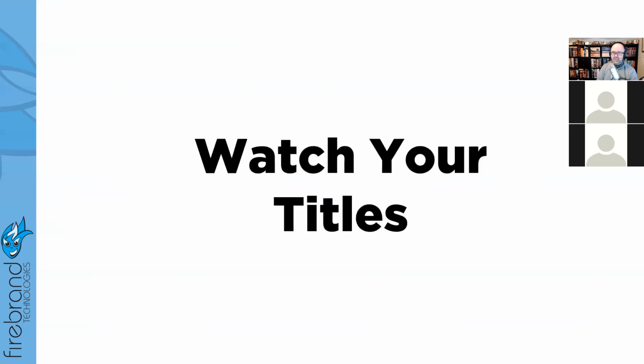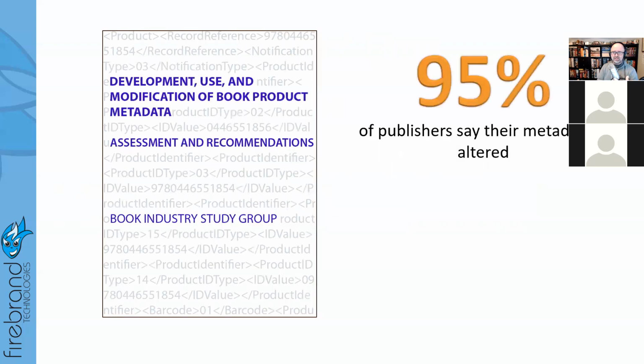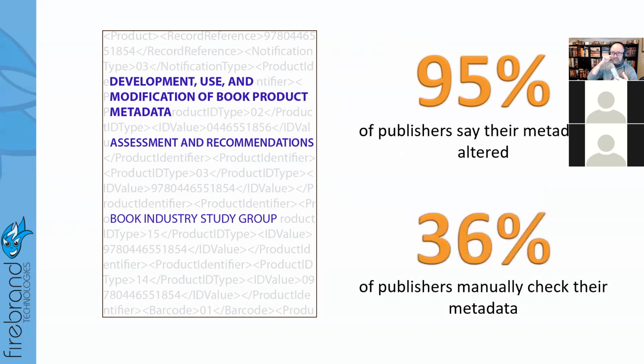When you've made all of these changes, you've done everything that you can do, you really need to watch your titles in the marketplace. Pay attention to everything that's going on. In 2012, BISG commissioned a report on the development, use, and modification of book product metadata. And that study found that 95% of publishers say that their data is altered without their knowledge on retail sites by third parties. But they also found that 36% of publishers are actually going and checking their metadata on retailer sites. Only 36% of publishers were actually spending time looking at their product data.